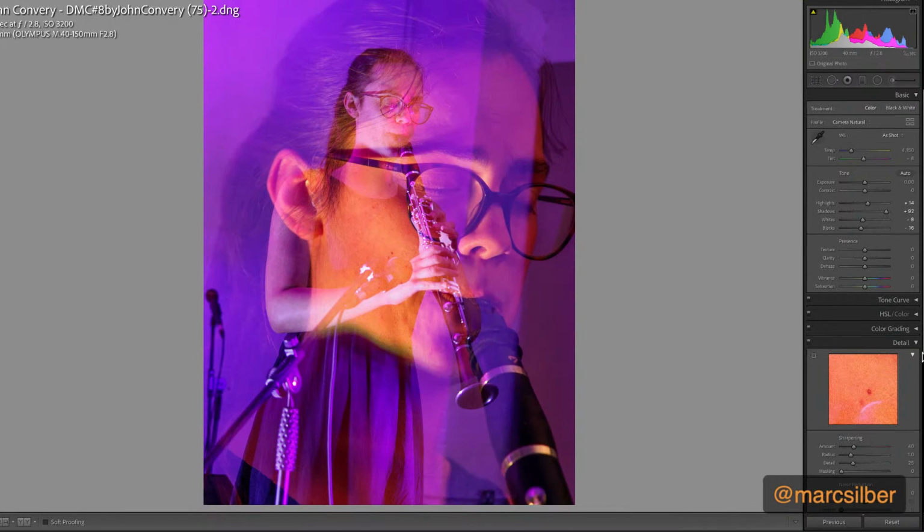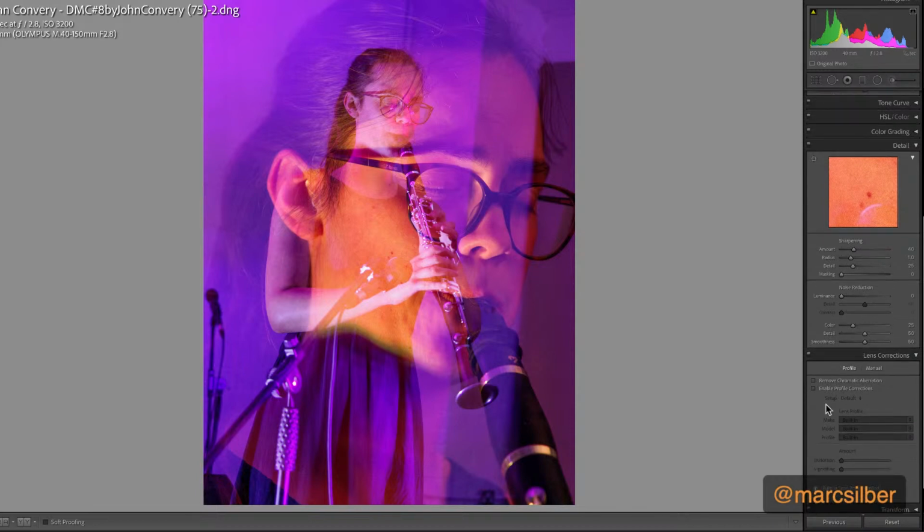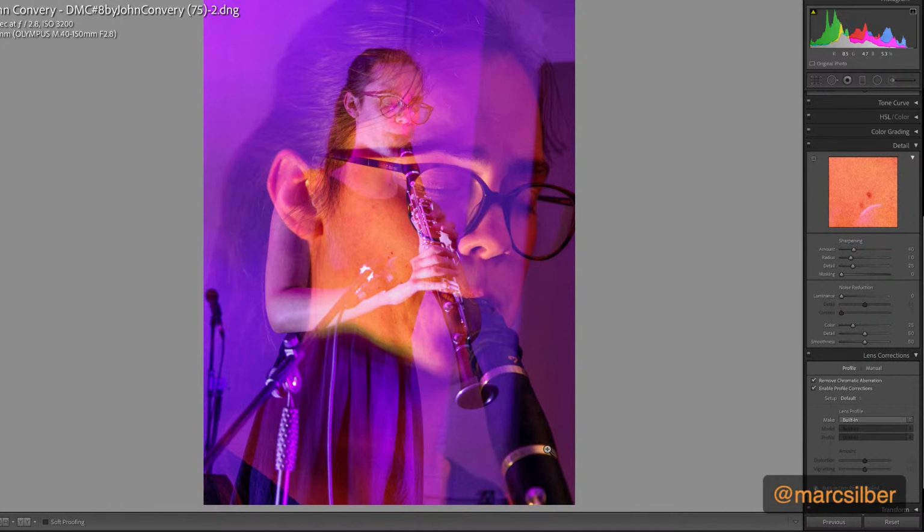Good job, John. And I like your double exposure that you've been using in your recent photographs. I always go down here and click on these two because it's going to help keep the photograph from being distorted, and also enable remove chromatic aberration. That's what happens with certain lenses. Sometimes you get an aberration where you get pixels that are clumped together, and this will help you sort that out. We know it's an Olympus, and for some reason it's not showing up in my list there. Anyway, we'd have to add that profile in. It's not a big deal.